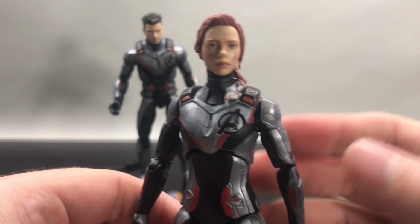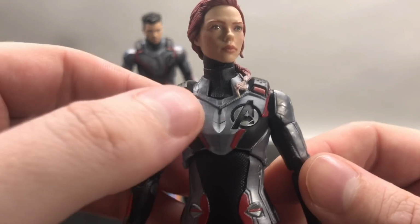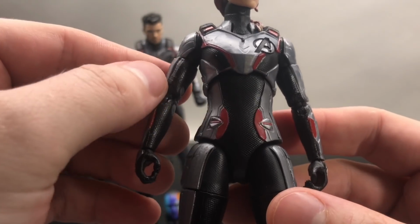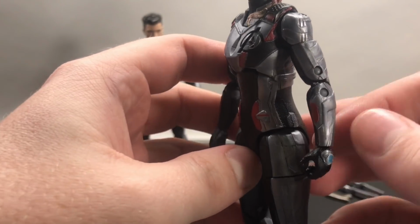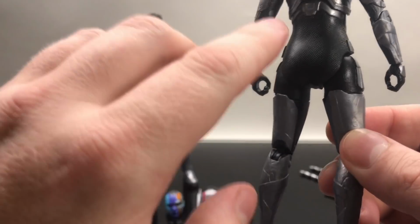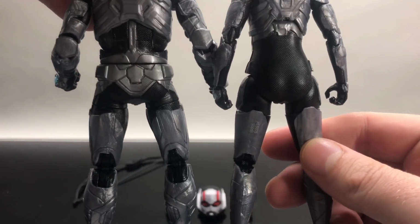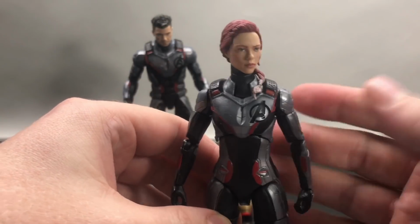Who knows, who cares? ScarJo also looking pretty wild as Black Widow. I really like all the intricate sculpting and the details on this suit. I think that's great. It's a nice little mesh feeling right there all along the insides, and then you have this nice gunmetal worn type of thing going on every which way. She does have, it's funny, it goes from this mesh to the back side and then it kind of carries around. So it's a little bit different in that sense from the male version, but the female version, that's pretty cool.